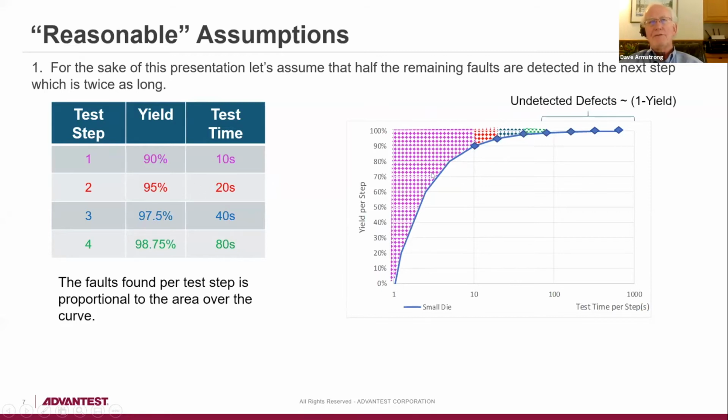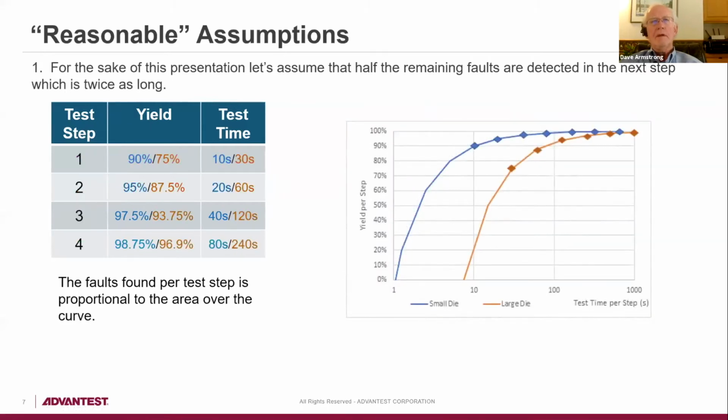So this is fine for a small part. What happens with a large part? From my experience, a large part is going to start out with a lower initial yield, and it might still halve the remaining failures per step and double the test time. So by looking at these two types of parts, we can start making some conclusions.